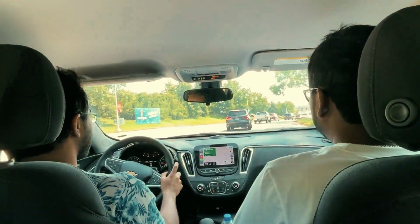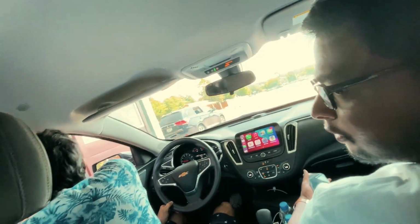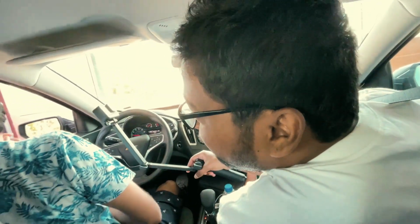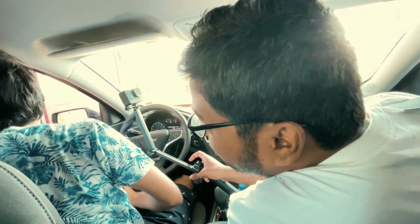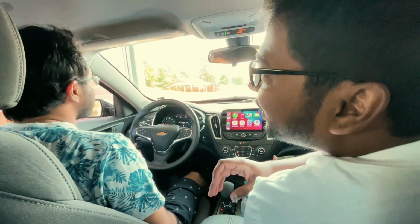Thrills ahead! Is this allowed in Kerala? Hey, yeah. So, just a quick question. Can we have a GoPro inside the park? Yeah. No? Okay. Thank you.